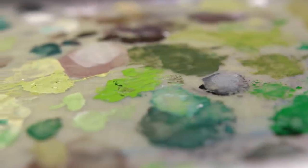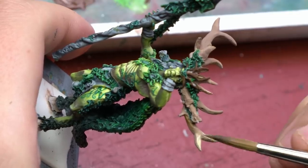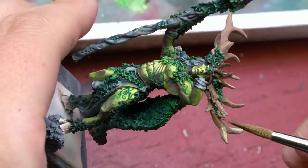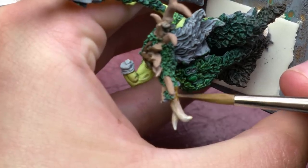Next up, I moved on to the bone crown, which is probably the biggest victim of fine cast texture on the model, so I took my time to get a nice, smooth blend. Bone can go in all kinds of directions, but for the box art, it was brown at the base and off-white yellow at the tip of the horns.